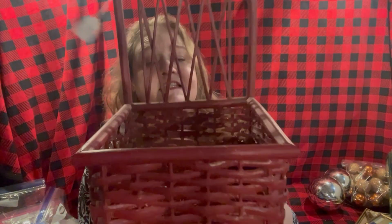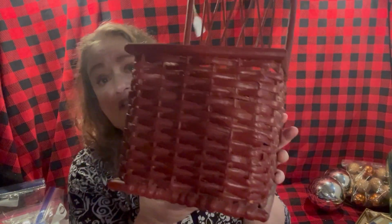And then our other basket find, I just thought this guy, I mean, he's actually perfect. I love the muted red. So, but I am going to do the same thing. I'm going to give him a nice whitewash so that this red still shines through, and put a little tree in there. And this guy is just going to be gorgeous. And he was 75 cents.